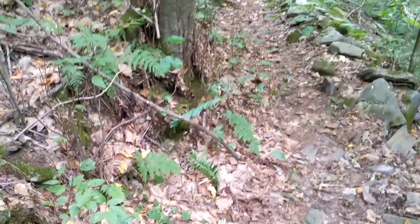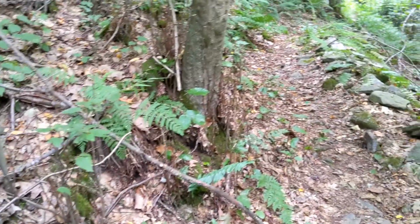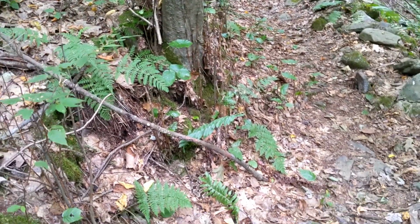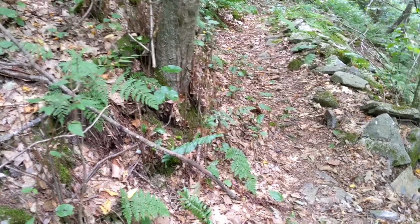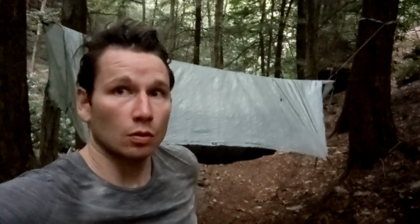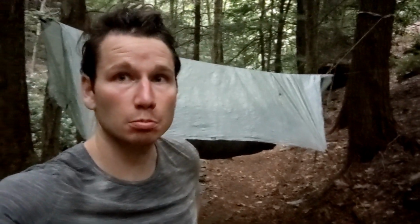Ooh, here he is. I mean, I really almost stepped on him. He notified me too late. Hey, little buddy. I just want to get by. And, yeah, if you don't mind moving here, I would appreciate it. Ooh, I don't know if the camera's picking him up at all. Yikes.